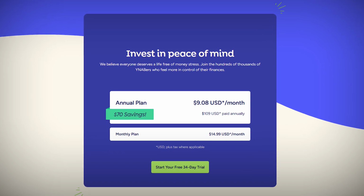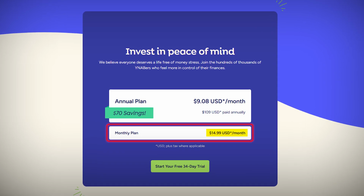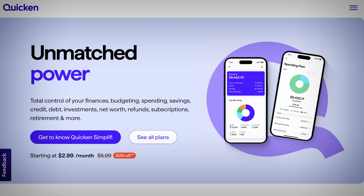In terms of pricing, YNAB charges $14.99 per month or $109 per year, which breaks down to $9.08 per month. They also offer a 34-day free trial. Simplifi, on the other hand, is cheaper at $5.99 per month, but billed annually, costing $71.88 for the year.